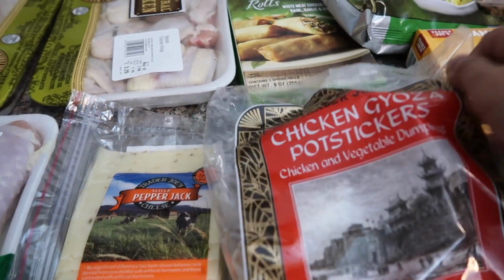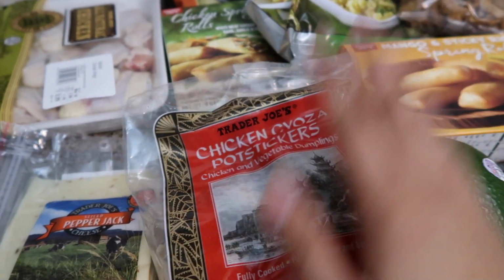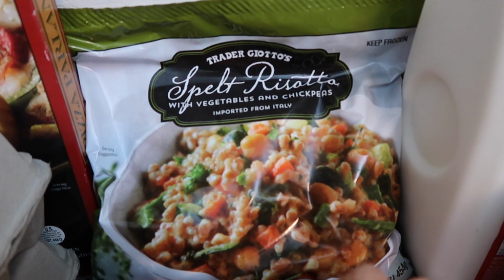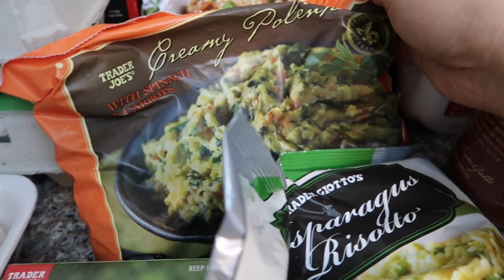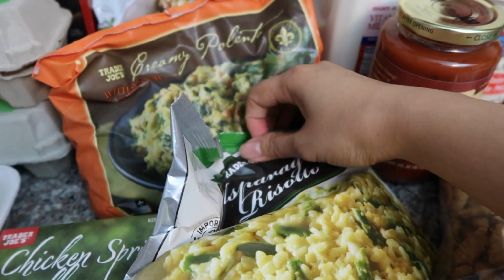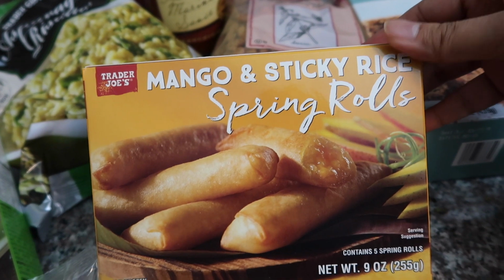Tapos, ito rin, one of our favorite sa Trader Joe's, chicken goisa. Yeah, goisa. Pot stickers para madali na lang i-pronounce. And then, dito, for his lunches, ito. Iinitin ko na lang. So, this one, it's the spelt risotto. Tapos, ito rin, creamy, ano ba to? Polenta? Polenta. Creamy polenta. So, i-heat up ko na lang ito. This is also risotto. It's the asparagus one. Chicken spring rolls. Yan. Mango and sticky rice spring rolls.